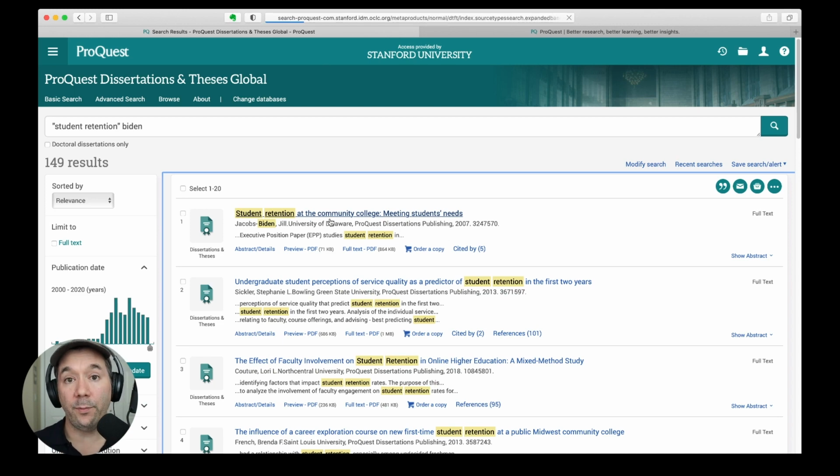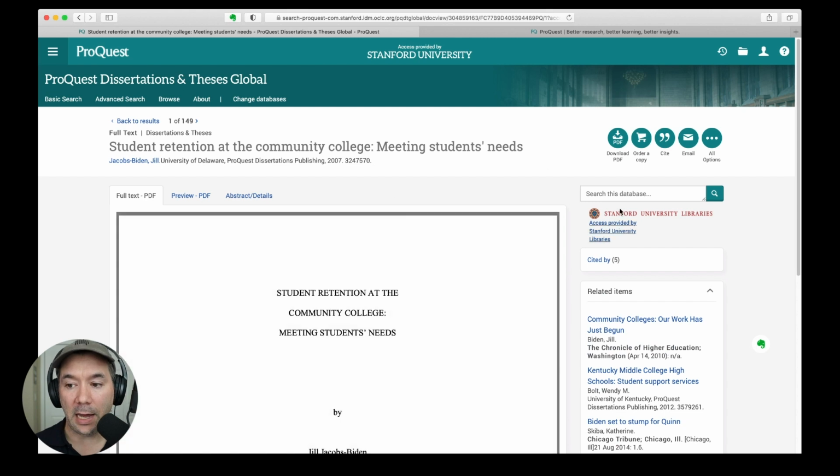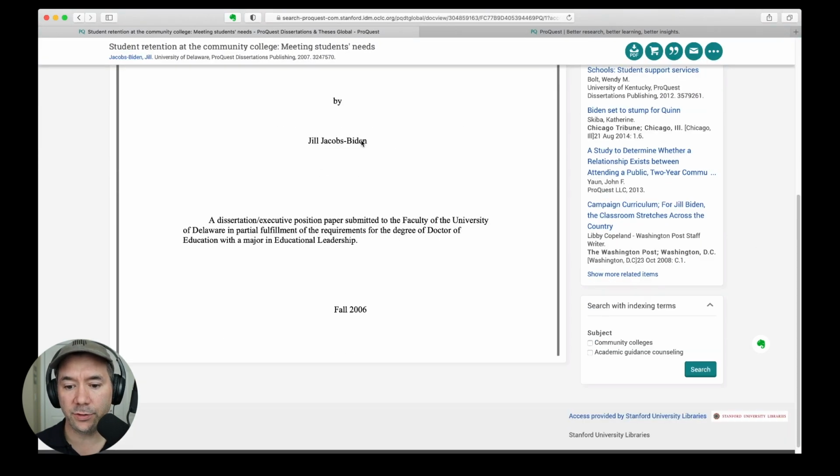And if we go ahead and click on this, we can begin to get into the details. Now, because I'm logging in through my university, I can download the PDF for free. I can look at the abstract, but basically right here, this is the dissertation. So all I have to do is click on this download link, and it is now in my downloads folder.